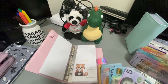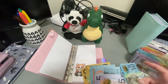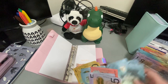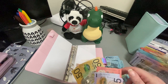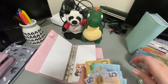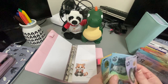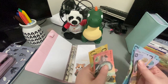This I might also just put straight. Oh, look at that. Put straight into the bank. $15, $25, $35, $45, $55, $65, $75.